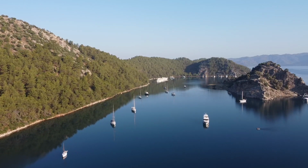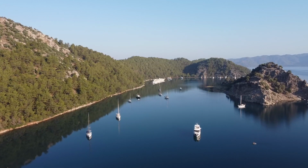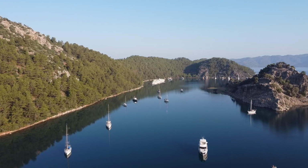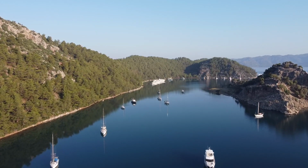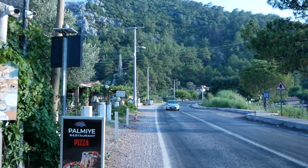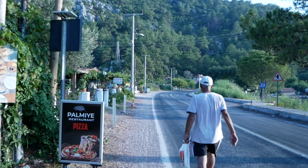It's pretty much unspoilt, with none of those infernal pirate boats blaring loud music everywhere, and there's only one banana boat in the whole bay. It really is quite picturesque as well. Peaceful. First afternoon ashore took us to Palmai, which is a local restaurant and small hotel.